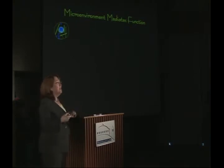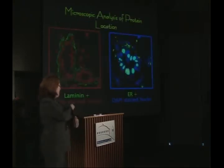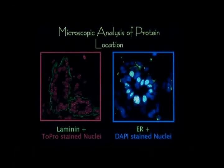Why do we care about some proteins like laminin? As I showed you back here, laminin doesn't sit within the cell, it sits outside the cell. And part of what we've learned by mapping all these proteins is that it's the interaction of the cells with their microenvironment that tells the cell what it should be doing at a given time or at a given place. So what do I mean by that?